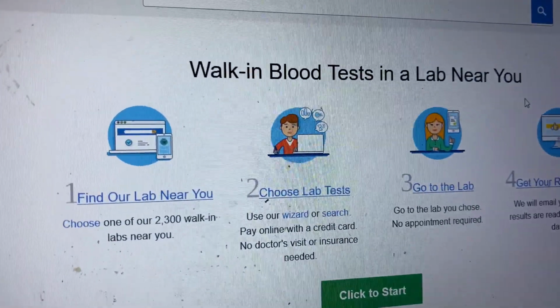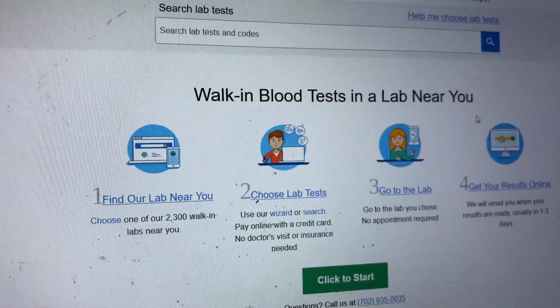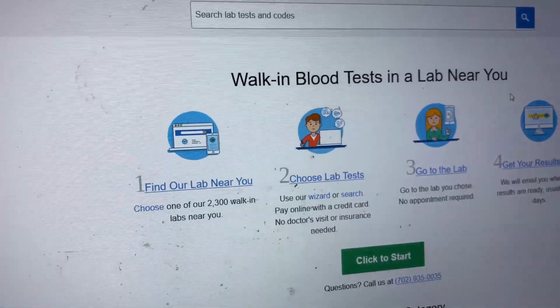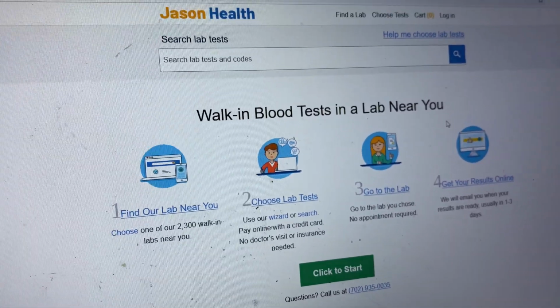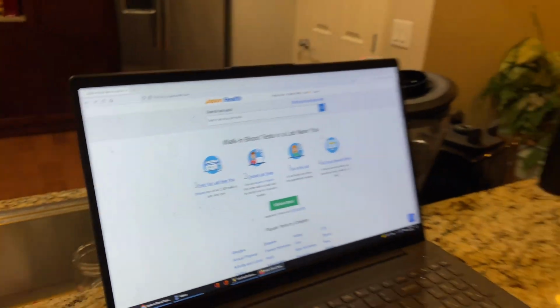This is where a lot of you might get confused, so I'm going to share some of my tips and some of the tests I chose. You choose your lab tests, add them to your shopping cart, check out, and pay with your credit card. Then they give you a requisition PDF form, so you will need a printer. You'll print out the requisition PDF form.